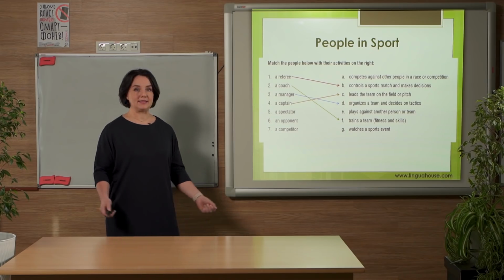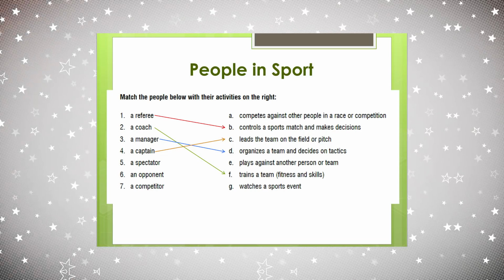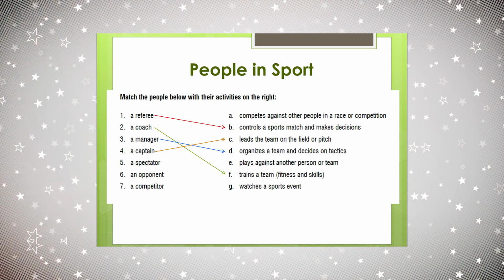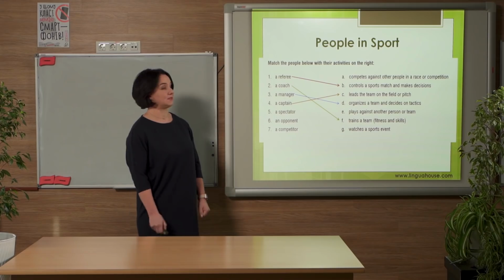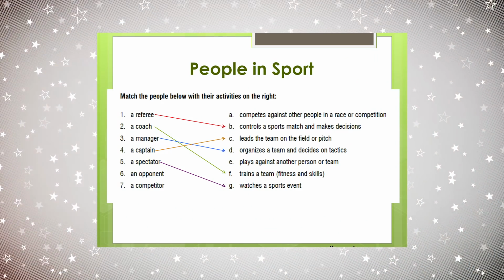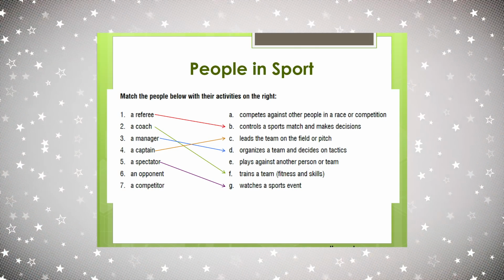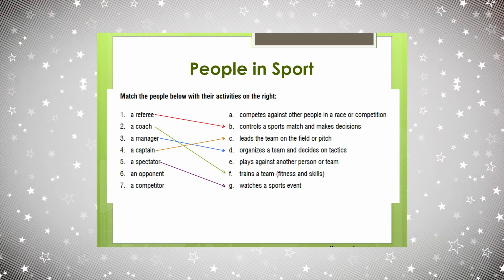Then, a spectator. No sports are possible without spectators. We all want to watch some competitions, we all want to watch some cups, and we all want to cheer up our favorite teams. So, who is the spectator? A spectator is someone who watches a sport event. That is right. Okay, let's move on.